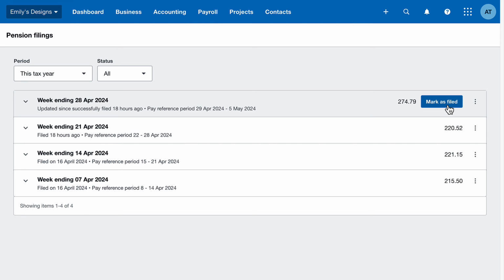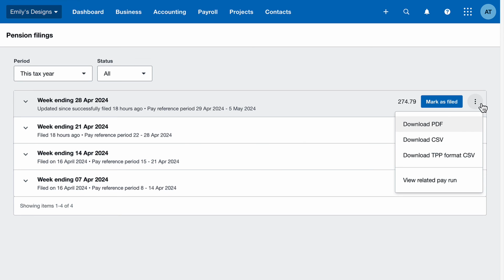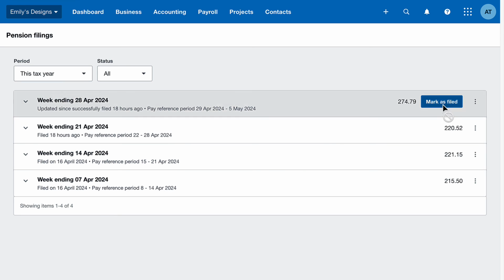You'll then need to log into their webpage and schedule the payments. But please don't worry if you don't have Nest or the People's Pension. It's just as easy to send across contributions. You can use the overflow menu to download those PAPDIS file formats, and again you could upload those to the web page and schedule the payments, but in that instance you'd come back in here and press Mark as filed.